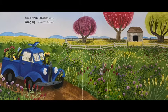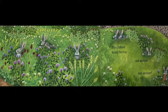Ears and clover? That looks funny. Hippity hop, yoo-hoo, bunny. Bunny sister, bunny brother, and another and another.